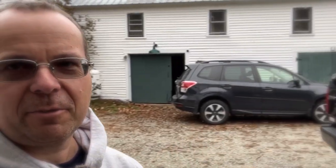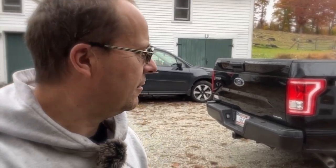So I don't really have anything to pull. I don't have the big camper anymore. So, that's one thing. Anyway, I just wanted to show you I'm getting 25 miles to the gallon compared to 10. So, pretty happy with it.